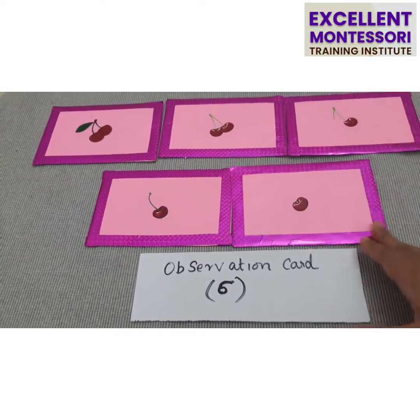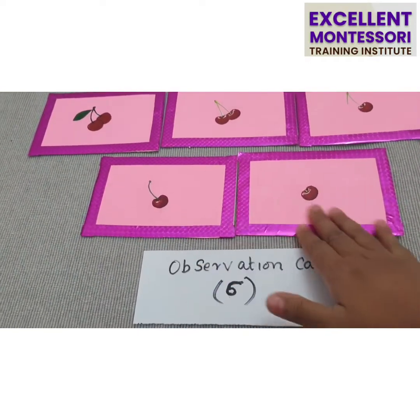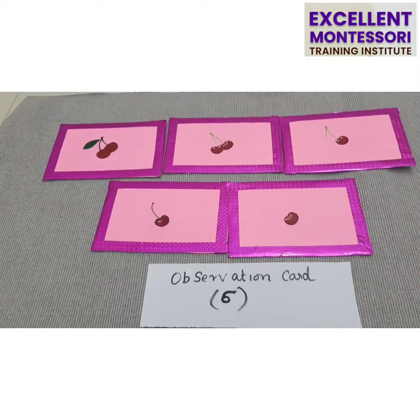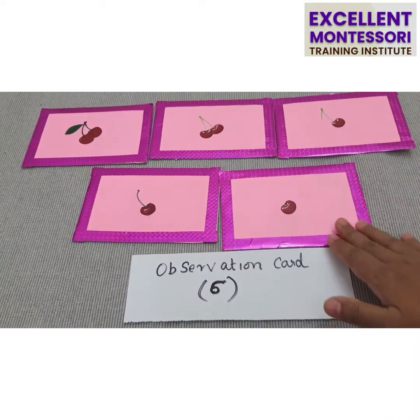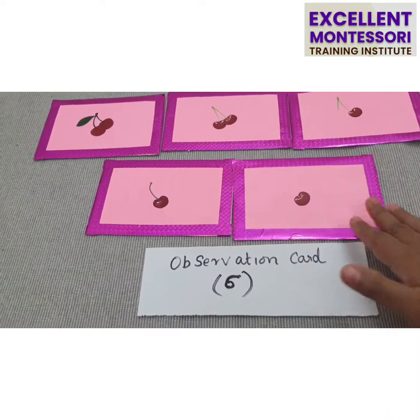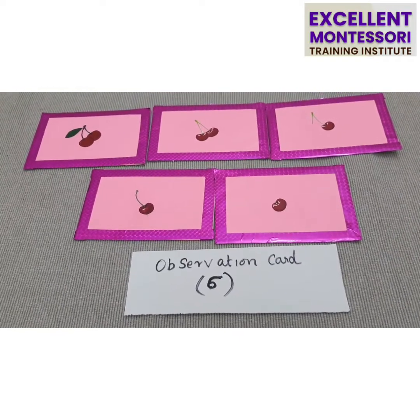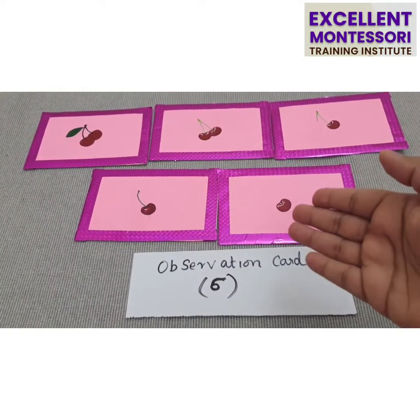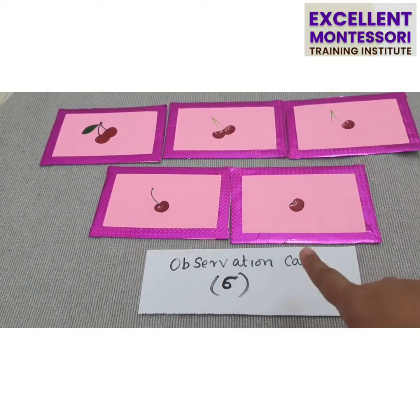And most importantly, Jean Piaget's concept formulation is applied here. Jean Piaget said that concept formulation will be done in children by 2-3 ways, like simple to complex, general to particular, and the same concept is applied here. Purnatayil ninnu apurnatayilekku.